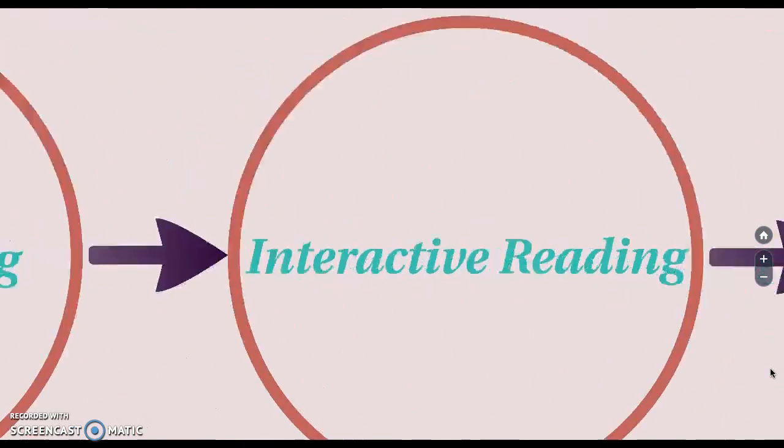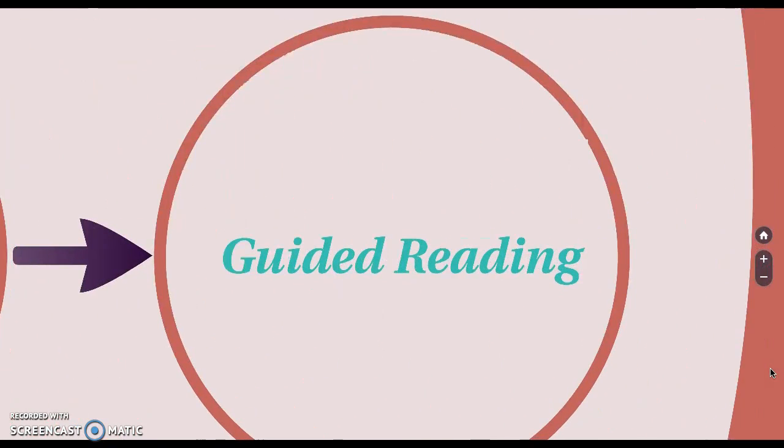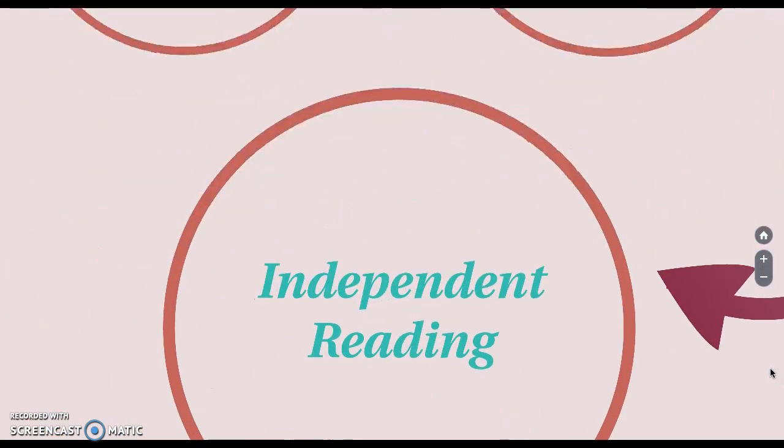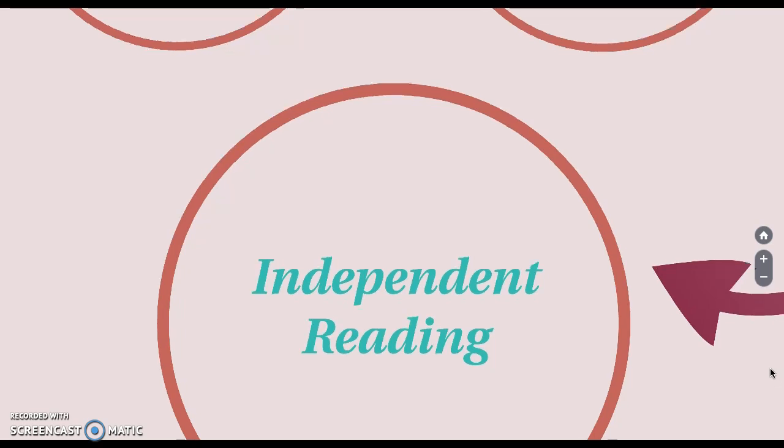Next up is interactive reading, then leading into guided reading, like we did with our case study students this semester, until finally we get to our highest level of low teacher support, which is independent reading. This is like when we have it in the classroom and it's called DEAR time, when students drop everything and read. They read on their own comfortable independent reading level.